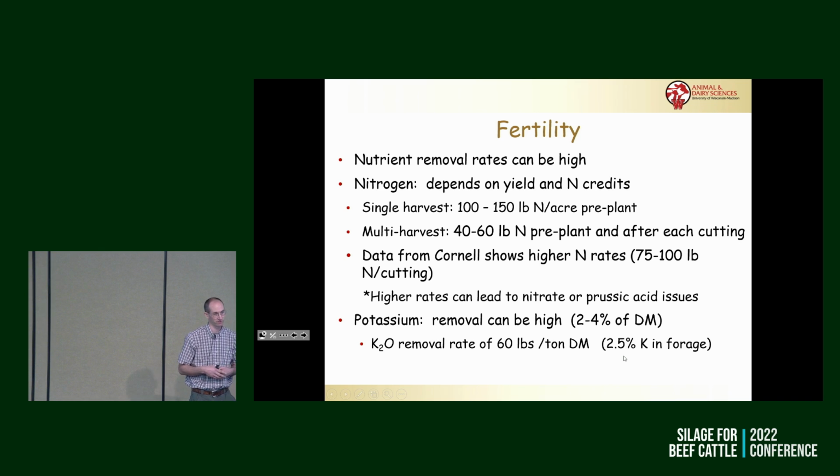But something to consider, if you have to feed a bean meal or other protein supplements, is what's going to be the effect of that nitrogen on the protein of that crop? What's the cost? What's your recovery of protein from that compared to having to buy in protein from bean meal or distillers or other protein supplements?